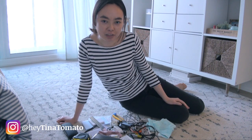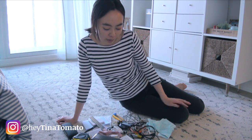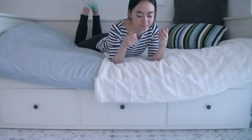Hi there, I'm Tina Tomato, and I live in a 430 square feet studio apartment. And today I'll be showing you how I store these odd ends in my small space.